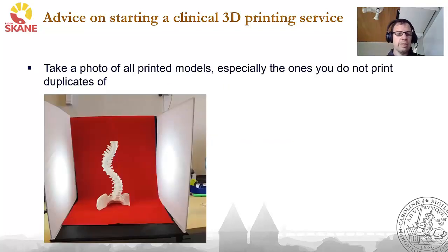Another thing that we found helpful was to take a photo of all printed models, especially the ones you do not print duplicates of. This is something I would have done more early on: set up a small photo booth that you can easily put on your desk to take photos of the models. We have several models that we printed early on, and they are at the clinician's site, and we would like to have photos for presentations, but we forgot to do it. So this is clear advice: take a lot of photos of the models.